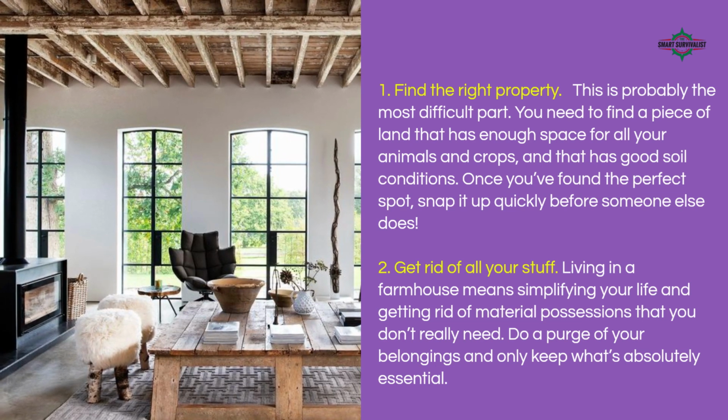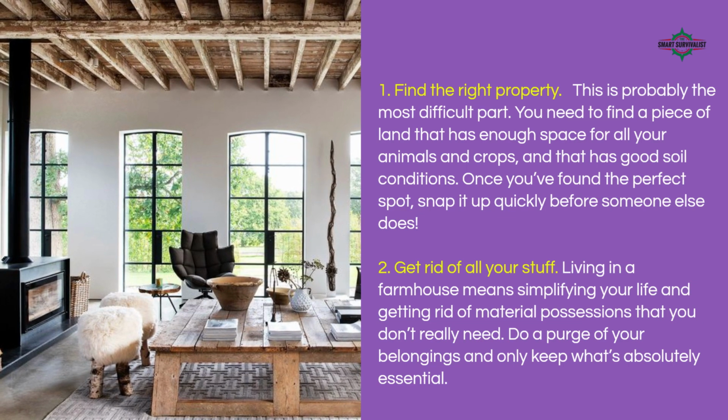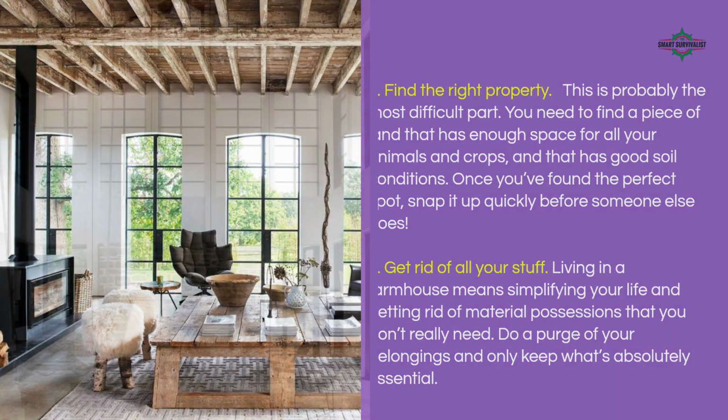2. Get rid of all your stuff. Living in a farmhouse means simplifying your life and getting rid of material possessions that you don't really need. Do a purge of your belongings and only keep what's absolutely essential.